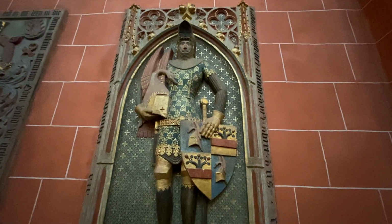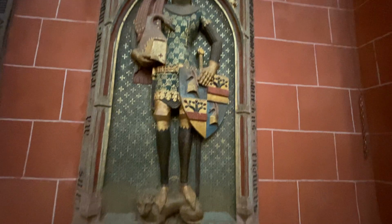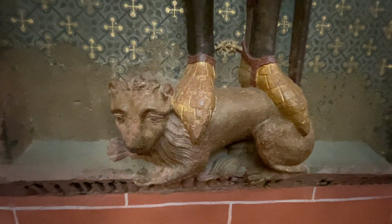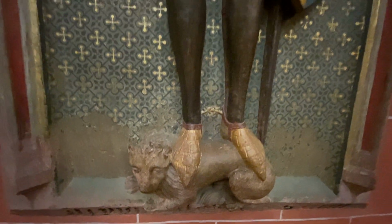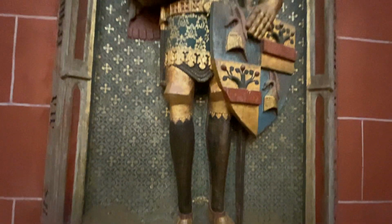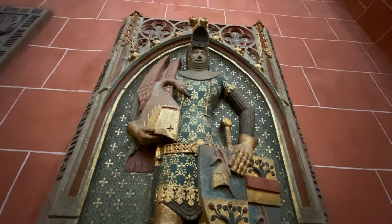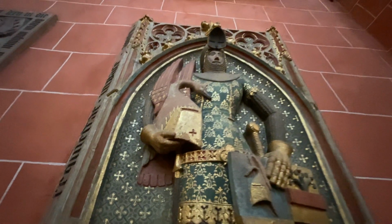So this is a knight from Schwanheim. He's on his lion, because lions symbolize bravery and courage. So men get lions to stand on. We ladies get something different. But he does have this swan in his arms.